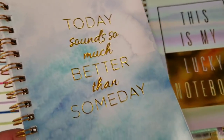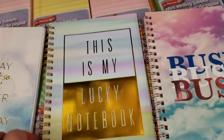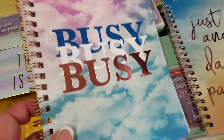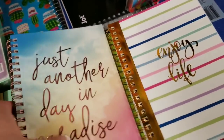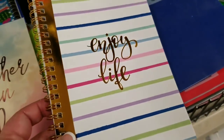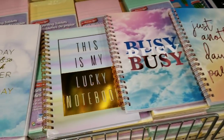These are so pretty, I can't even. Notebooks, typical Dollar Tree notebooks, but the covers are gorgeous. This is my lucky notebook. That's right, don't touch it. It's my lucky notebook. Busy, busy, busy. Look at the clouds and the sky. Just another day in paradise. As long as I'm at the Dollar Tree, I'm in paradise. Enjoy life. So pretty with the gold accents, guys. I'm loving these.